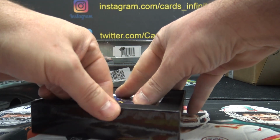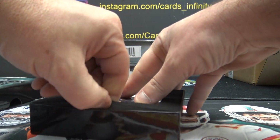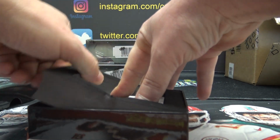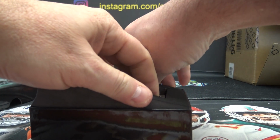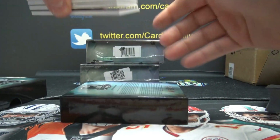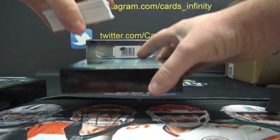Ooh, haven't seen the cup in a minute. The cup usually comes out about October or November, and it's usually the last release for Upper Deck. But due to COVID and everything else, it's a super late release for 1920.